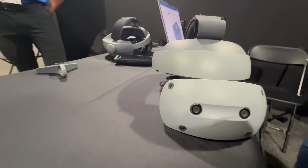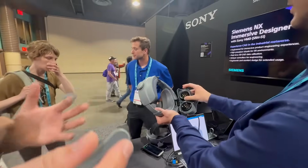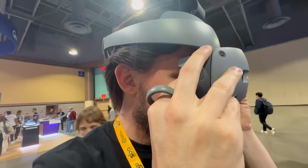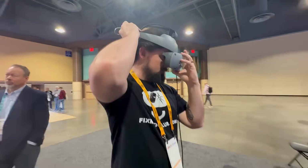Sony made a surprise appearance with their Zen headset, and this one is a big step forward from what we've seen in the past. For starters, it features an 8K OLED display, which is the preference of a lot of VR enthusiasts right now for its visual clarity and deep contrast. It's easily one of the sharpest looking headsets that I've ever worn.